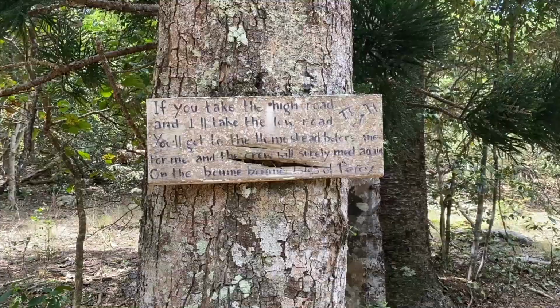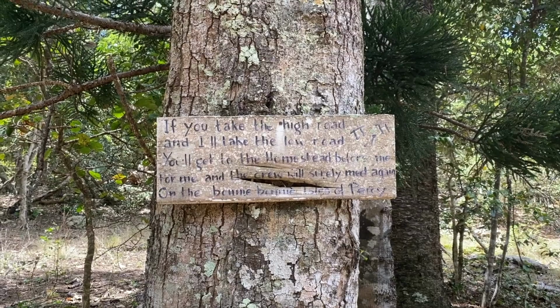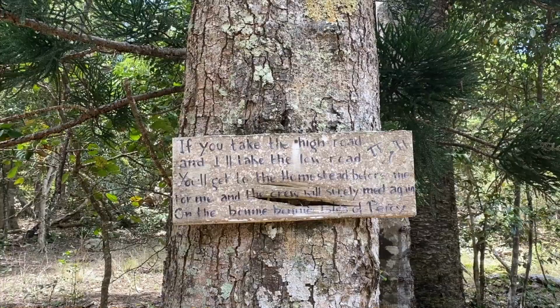It says, if you take the high road and I'll take the low road, you'll get to the homestead before me, and the crew will surely meet again on the bonny, bonny Isles of Percy.